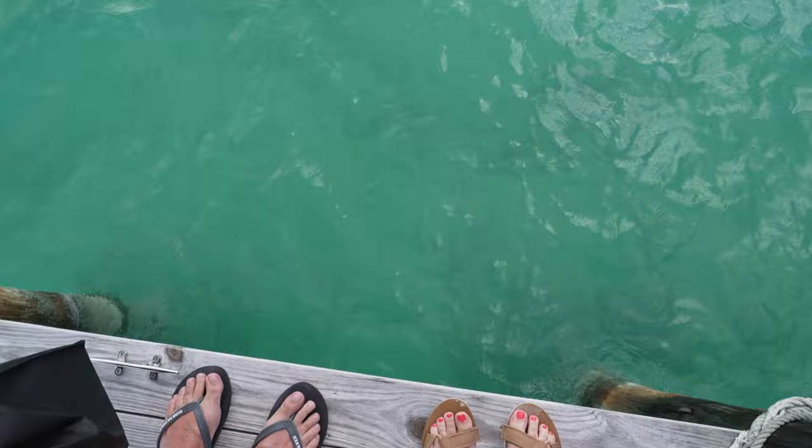I have so many bug bites on my feet and legs, and this feels good. So bring bug spray. We'll have a packing list in our blog, so check it out.